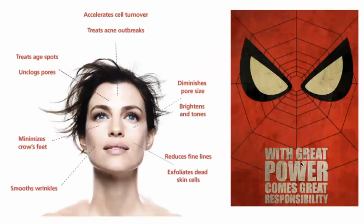So in summary, topical retinoids can have an extremely important role in dermatology care. However, it also has significant side effects as well when not used judiciously. And it's important to remember the great advice provided to Spider-Man: with great power comes great responsibility.